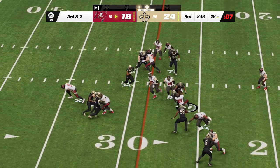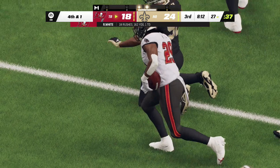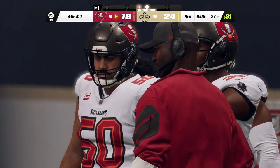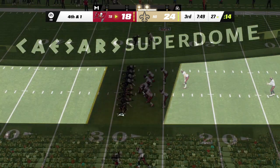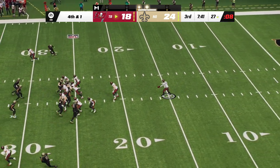On 3rd down, a run from White. And he'll be tackled about 2 yards shy of the line to gain. A 1-yard pickup leads to 4th down. And the big fella stuffed that one up in a big way. I think doubling him has to be a priority because you can't move up to the next level if you don't take care of him first. Here comes the Buccaneers punter now, as he's on to punt for the first time this afternoon.